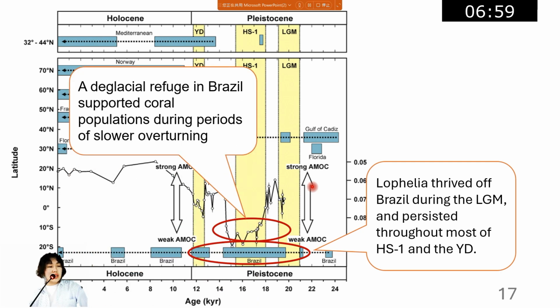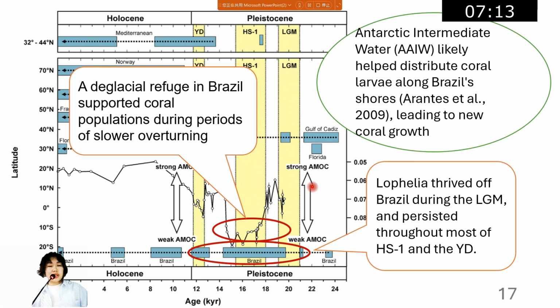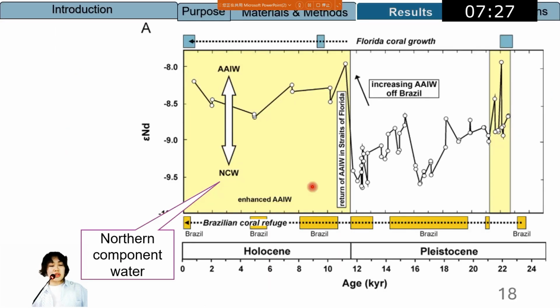But the glacial refuge in Brazil supports the population during this slower overturning. You can see that the line goes down, which indicates weak AMOC. And the paper also tells us that Antarctic intermediate water is likely to help distribute the coral larvae along Brazil's shores. So it gives them some growth.